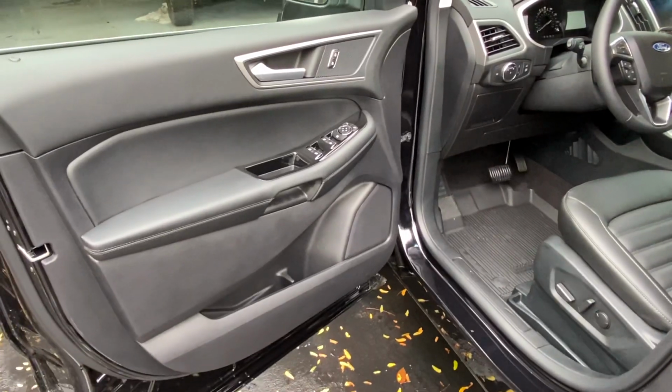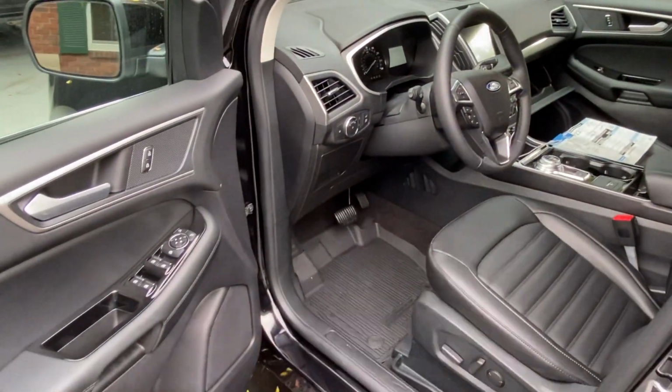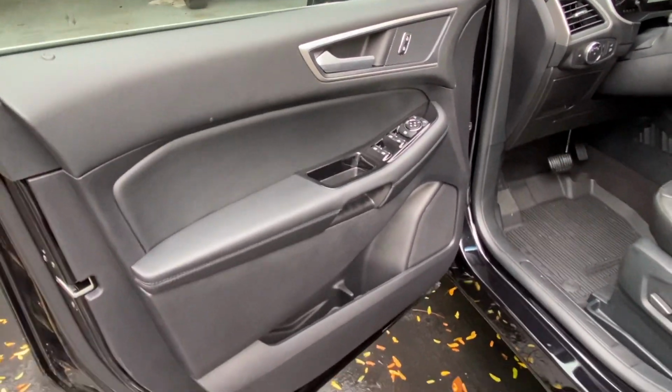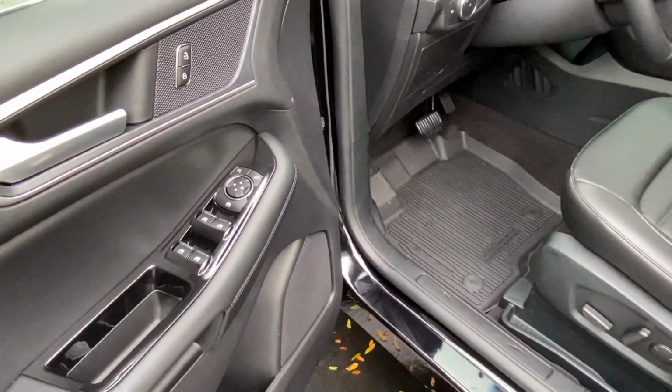Looking at the interior, pretty much everything has stayed the same. Obviously a few different things have changed, but looking at it here, everything is really well put together on the door panels. Looks really good. You have a tweeter right there. This is a 9-speaker sound system.